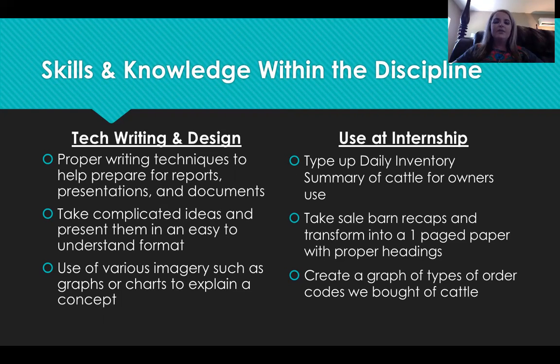The next thing I did was I took sale barn recaps and transformed them into a one-page paper with proper headings. So I had big, nice headings where everyone could see what sale we went to, where it was, and the prices of everything, and it was easy to look at. And then finally, I created a graph with types of order codes of the cattle that we had. Basically, it was just a graph where you could easily pinpoint how much I bought of each.